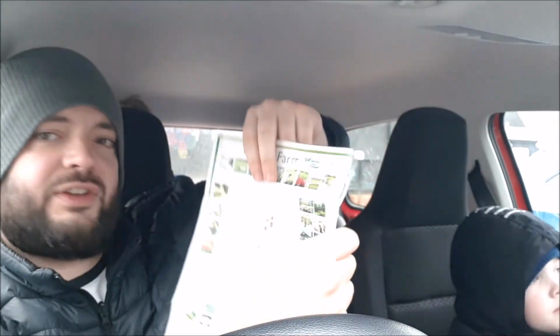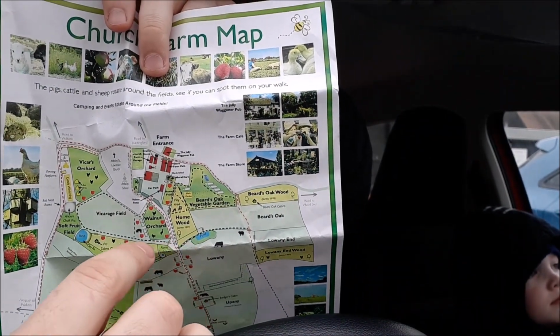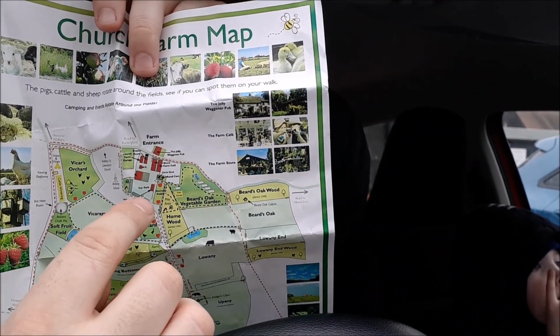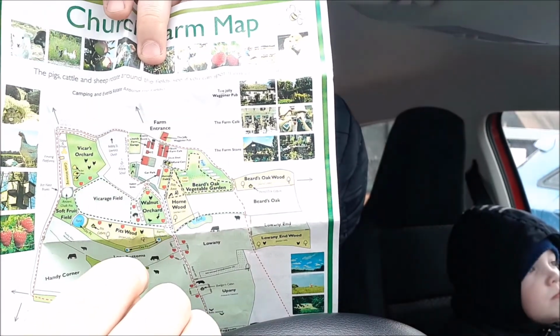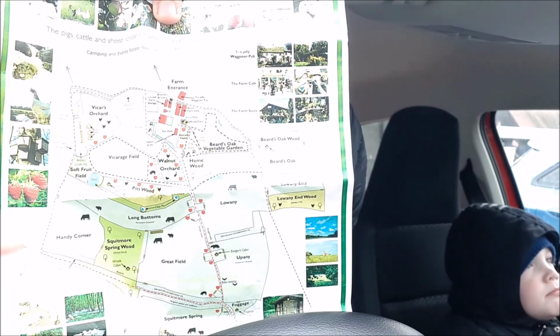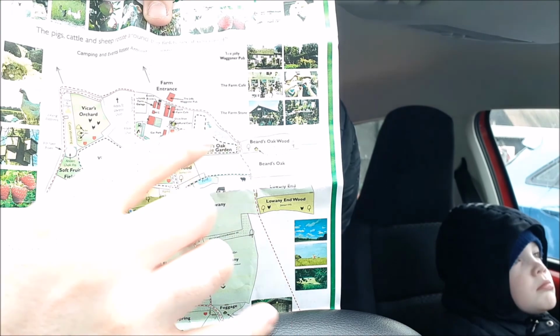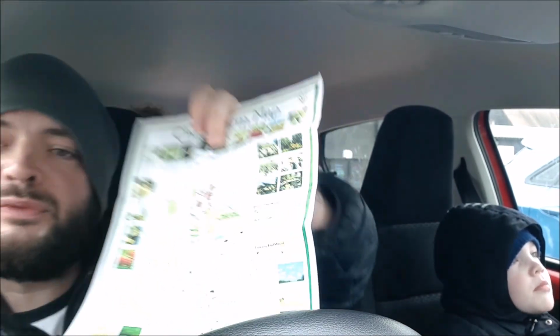Okay, that's good. If you can see, basically there's a little green walk around there. That's what we did today, but because of the weather we've only done that. There is a bigger walk around the whole farm. There's plenty to do here. Definitely will be back. Unfortunately, I didn't get to see the camping area. I wanted to have a look at it just to see what it was like, but weather forbade that.